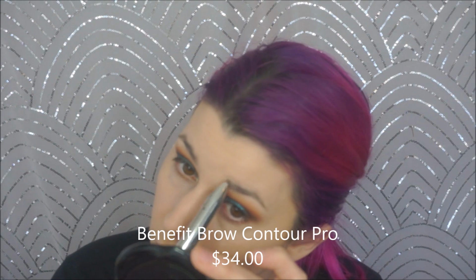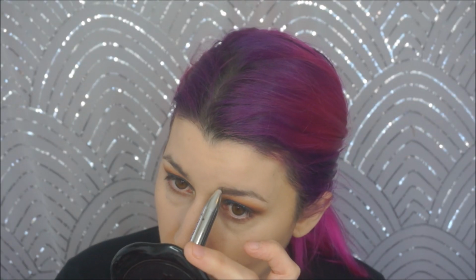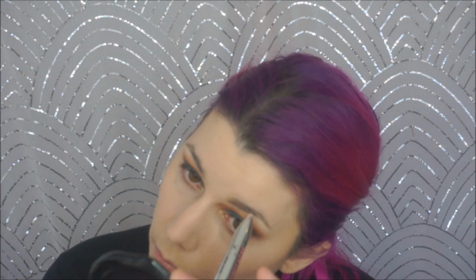All right, and now let's do brows. On the one side, I'm gonna go in with the Benefit Brow Contour Pro in the shade Brown Medium. I got this from Influencer, and I actually really do like it. It's one of the pens from the 80s and 90s that you click down, there's all different colors. And I know people love Benefit brow stuff. I don't buy much of their stuff though, I gotta be honest. I do really like this, but I probably wouldn't have tried it had they not sent this to me.